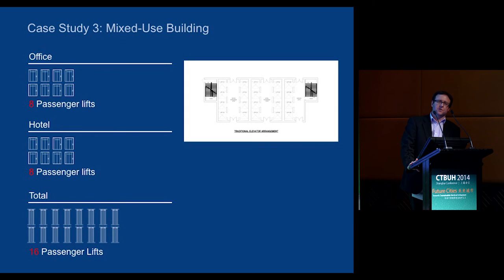Using a traditional design solution, this is something like what the lift core would look like on the right. There'd be 8 passenger elevators to do the offices up on levels 36 to 50, and about 8 passenger lifts to do the hotel, which is between level 2 and 34, comprising a total of 16 passenger elevators. On the right-hand side, there's a service lift core for the building.